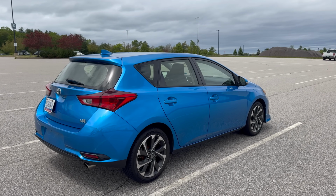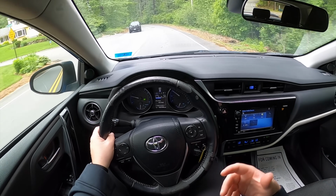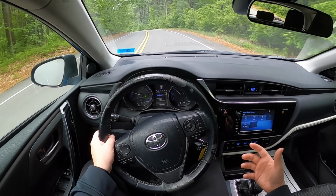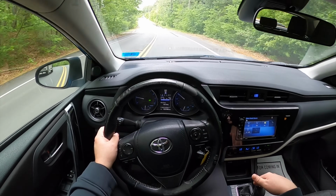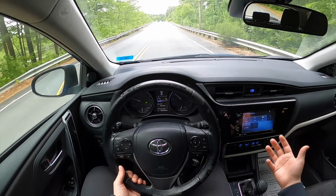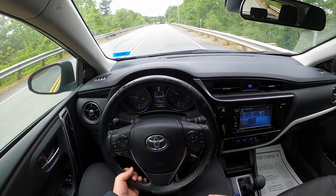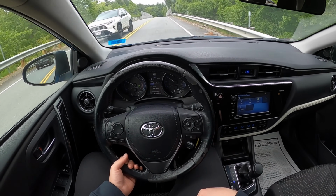But I think as a practical compact, you know, it's not really a wagon, but a 5-door sedan, this thing is great. It's a nice little hatchback. I wouldn't call it a hot hatch because it's not very fast, it's not very powerful. I think if you had the 6-speed manual, you could probably give it that name because you have that added level of engagement. But with the CVT, it's a little lackluster even in sport mode.